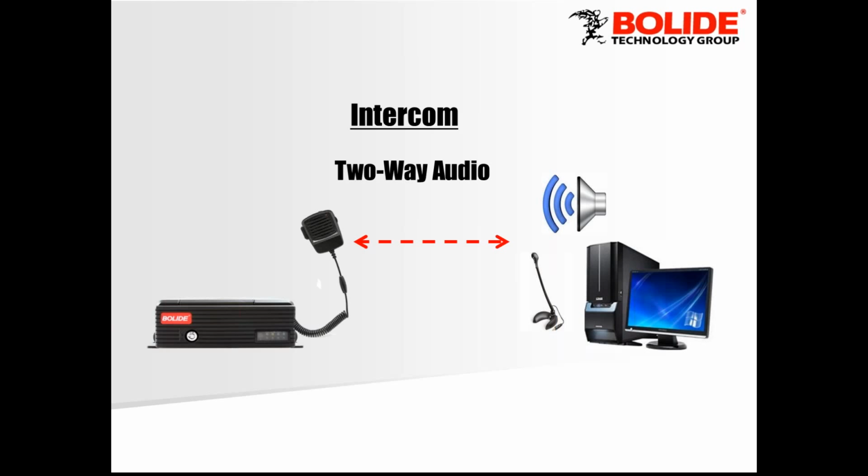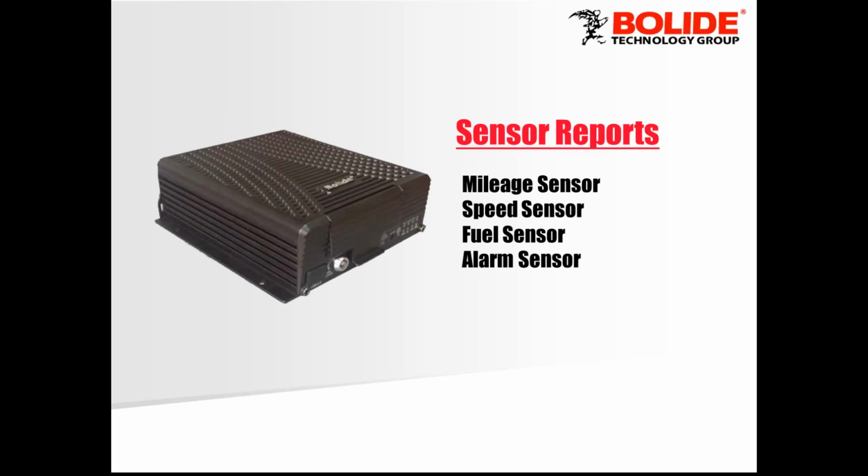One question: does two-way audio conversation get recorded by the DVR? Any information going through the DVR will be recorded. So yeah, it will be recorded. Like I said earlier, you can have the monitor function where you can listen to what's going on inside the cab, or you can have the broadcast where you can just speak and they won't be able to respond. So you have those three options: intercom, broadcast, and monitor. So this unit may serve actually as a black box. Correct. Yeah. Pretty cool.